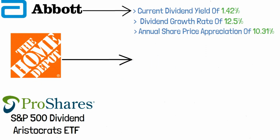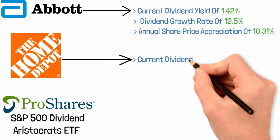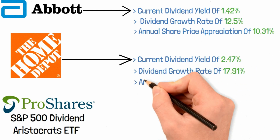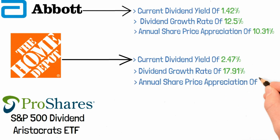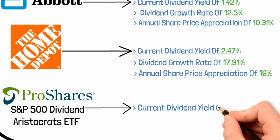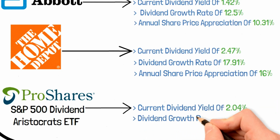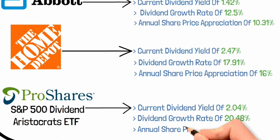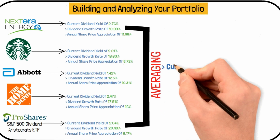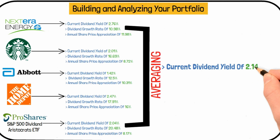Home Depot, a leading home improvement retailer, boasts a dividend yield of 2.47%, a dividend growth rate of 17.91%, and an annual share price appreciation of 16%. Finally, the ProShares S&P 500 Dividend Aristocrats ETF, which focuses on dividend aristocrats, offers a current dividend yield of 2.04%, a dividend growth rate of 20.48%, and an annual share price appreciation of 8.17%.